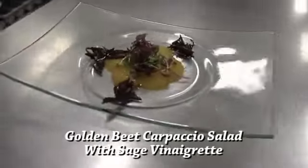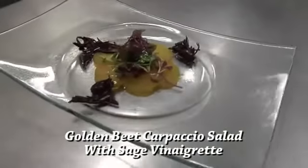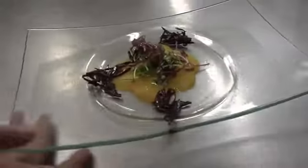Round number 2 is a Beet Carpaccio Salad, which is really thinly sliced golden beets with a medley of sprouts. And then we did some actual real sweet red beets and did it in a sage vinaigrette. So it'll be really interesting, and I know Todd doesn't have a wine to pair up with this. You know, I tried, but it didn't work.